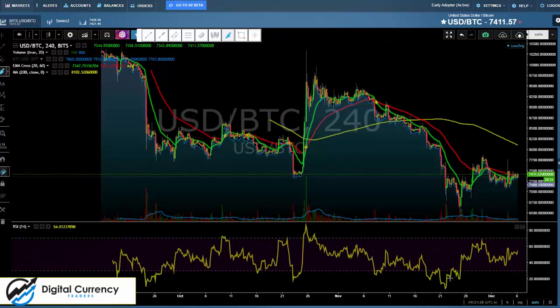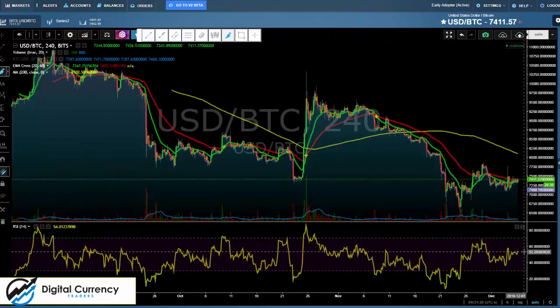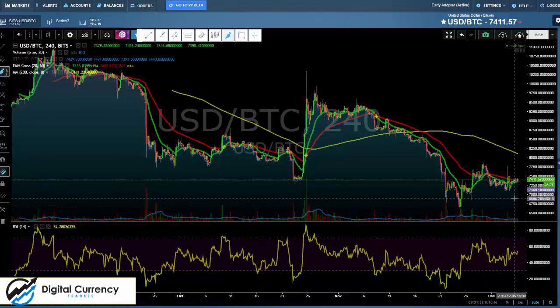The purpose of this stream is to document what the indicators are doing as the chart pattern sets up.